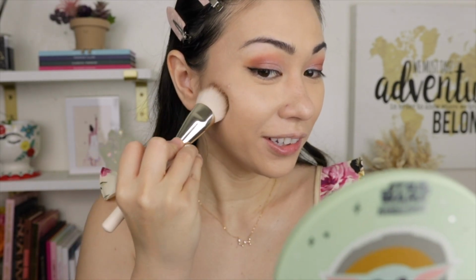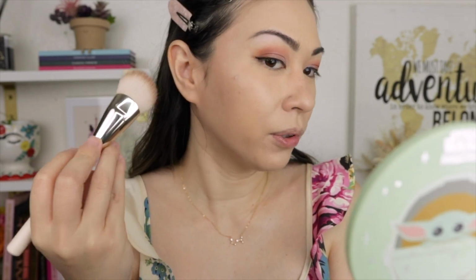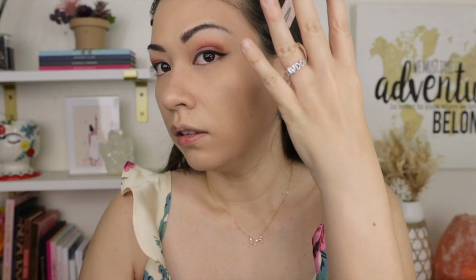I'm so shocked that everything I've been getting from Saie lately, I've been loving. The first product I got from Saie was their blush. I love the blush. And then I tried on the luminizer. I love the luminizer. Then I tried on the concealer. I love the concealer. And then now I tried on this and I love her. So I'm very, very shocked. It's very rare that I like that many products from a brand.